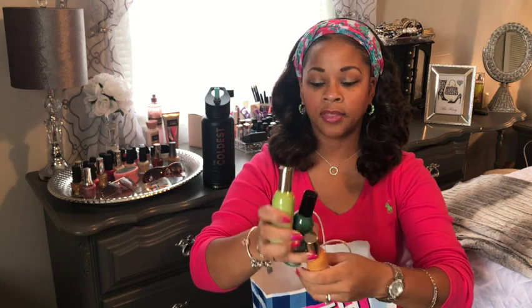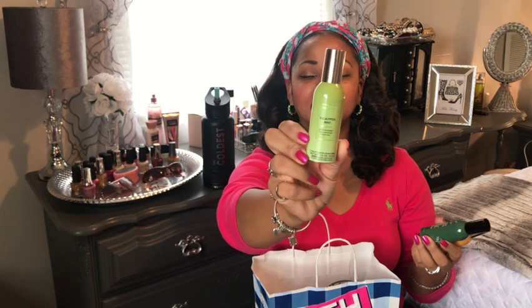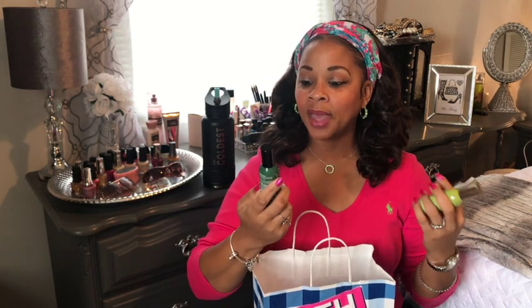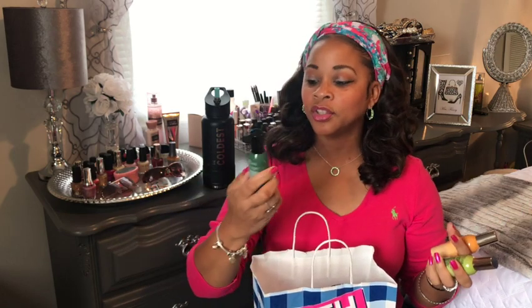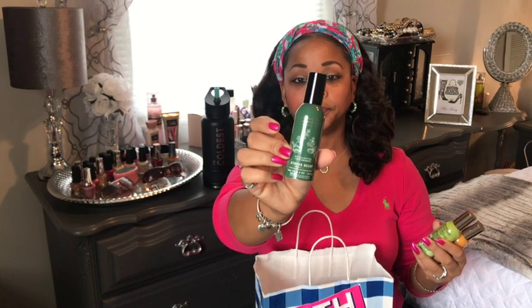Also, what else? I got these room sprays. This is White Barn Eucalyptus Mint, and I absolutely love Eucalyptus Mint. This is the Bath & Body Works Aromatherapy Eucalyptus Spearmint, which is another scent I love. I loved it in the little car air fresheners that I bought from Bath & Body Works. So, I will probably use this also in my car. I'll probably use this one in the house, Eucalyptus Mint, and the Eucalyptus Spearmint in the car.